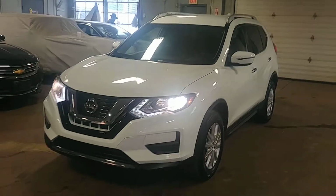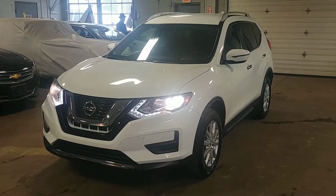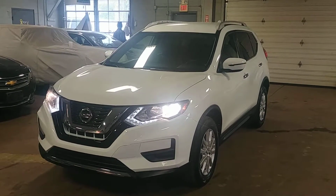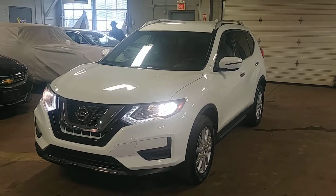Things are beautiful, folks. Once again, this is a 2017 Nissan Rogue SV all-wheel drive model with 29,000 miles. You guys got any questions, concerns? Don't hesitate to ask. Thank you and happy bidding.